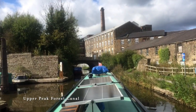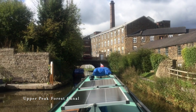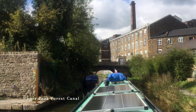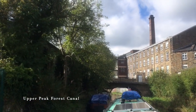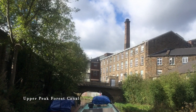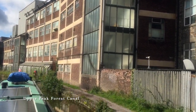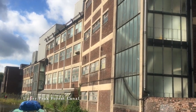Okay, just coming up on my right hand side is a factory which, if you had smell-o-vision, you'd certainly recognise. It's where they make swizzles. This is the swizzle factory at New Mills. Oh, you can really smell the sugary lollipop things. Nothing much to look at, but a lovely smell.